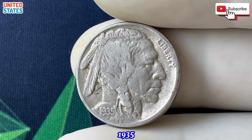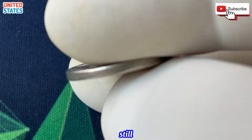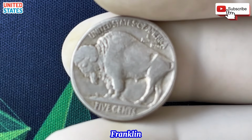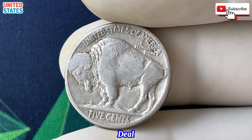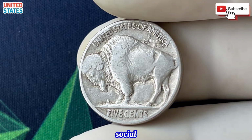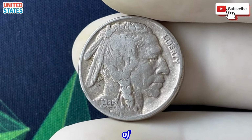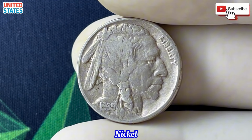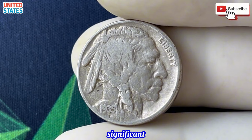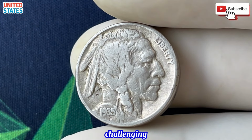The year 1935 was an interesting time in American history. The country was still in the midst of the Great Depression, but there were glimmers of hope as President Franklin D. Roosevelt's New Deal programs began to take effect. Infrastructure projects, social reforms, and economic recovery efforts provided some relief to millions of Americans. The Buffalo nickel, with its bold imagery and timeless design, was a small yet significant reminder of the nation's resilience and cultural heritage during these challenging years.